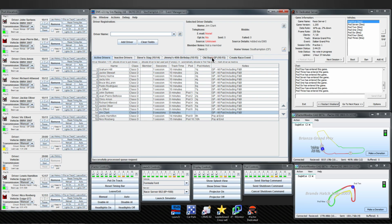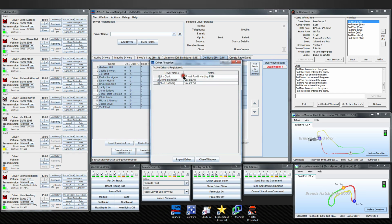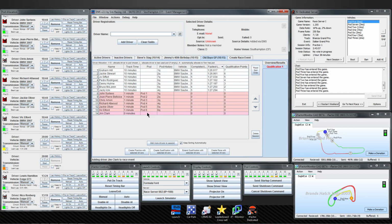The race controller's just going back to the old boys GP, and is going to import him into the event. Just Jim Clark, selecting him there. And then having imported him into the event, just closing that window there, add him to the qualification session. And then finally allocating him to pod 7 so that the system knows that he is driving pod 7, and using the put on track button to get R Factor out on the circuit, and using the display activation so that he can start driving.